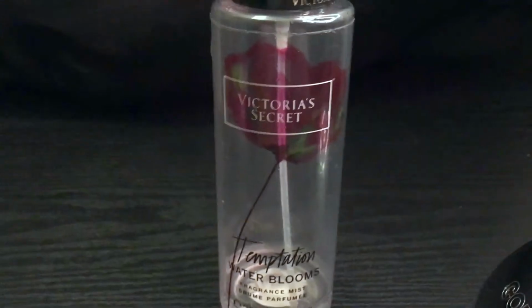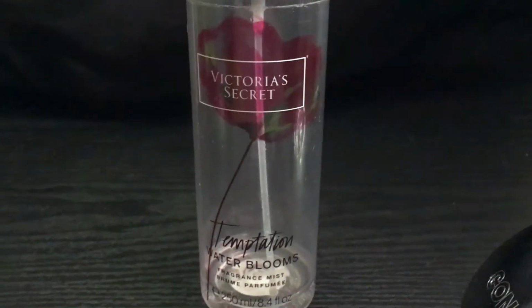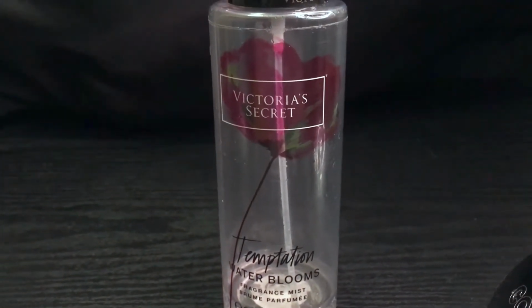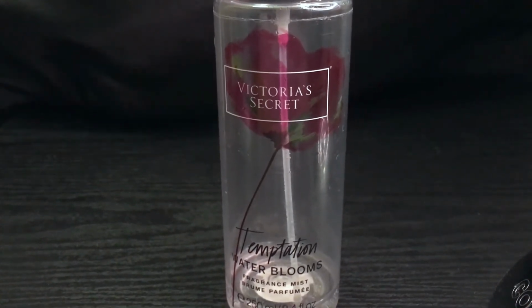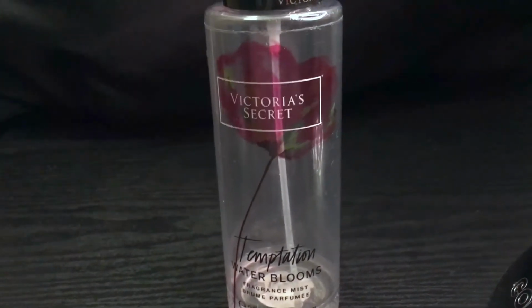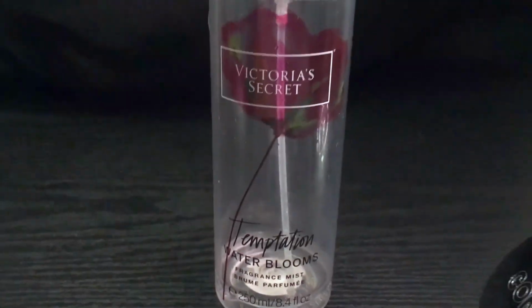Okay, so getting started about this product, I purchased this last year. It was around Black Friday because I remember I got it a part of the 4 for 20 sale, and I absolutely positively love this product. As you guys can see, there's like barely any down here.